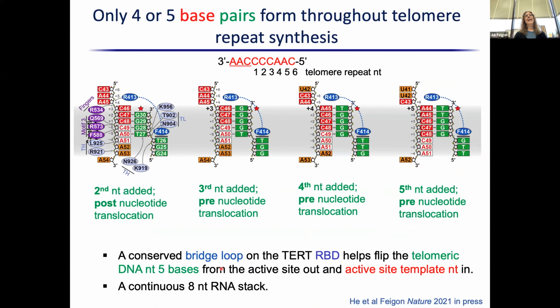So finally, we have these four different structures. This is the highest resolution structure, and this is the second highest resolution structure. And for all of the structures, if it's post-nucleotide translocation, there's four bases in that that pair with the template. And if it's pre-nucleotide translocation, with this base in the active site, it's five. So there's always four or five base pairs throughout telomere repeat synthesis.